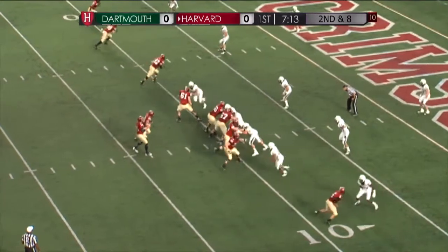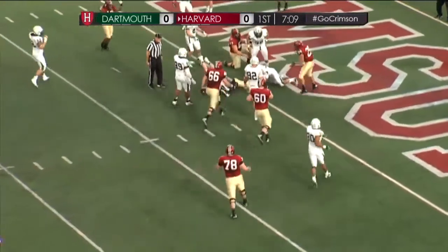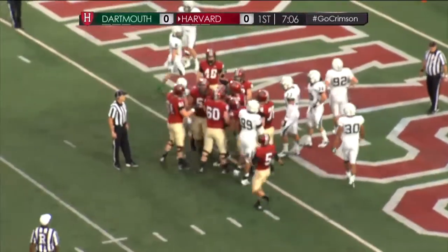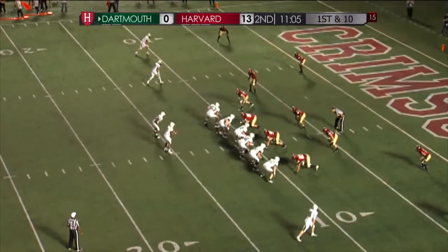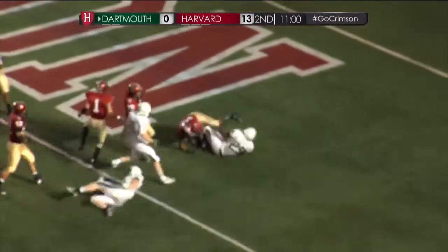Dartmouth visiting Harvard. Crimson get on the board here with quarterback Connor Hempel's first rushing touchdown of the season, 7-0 Harvard. Now 13-0 Crimson, and Dartmouth responds. Dominic Pierre, a 10-yard touchdown. Big Green trail 13-7, 4 minutes into the second quarter.